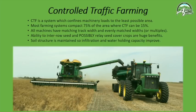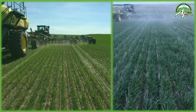Anyway, I also think it's a big piece because it gives us some opportunities to do things, again, that I never thought we could do. And relay seeding is one of them. We really, really want to have our cover crops growing as long as possible. This is something I've been working on for 4 years and haven't had great success yet, but we are trying to relay seed our covers into our standing annual crops.